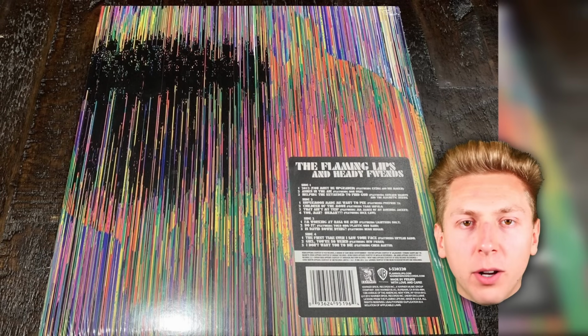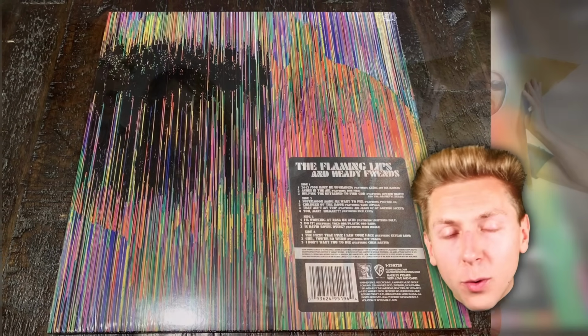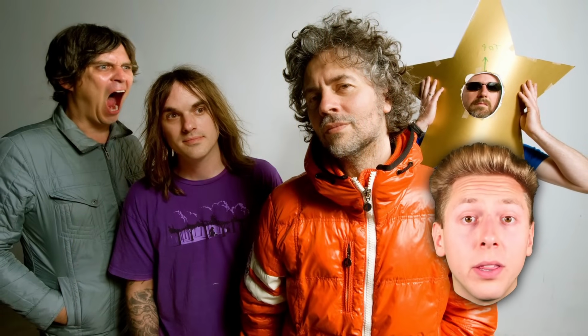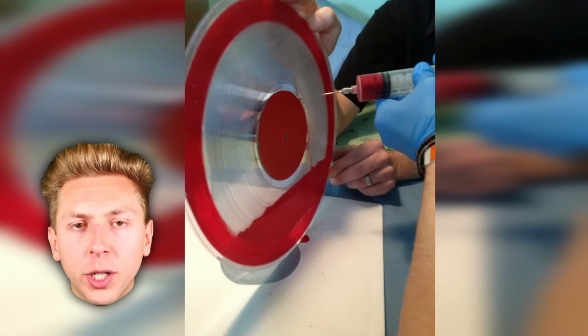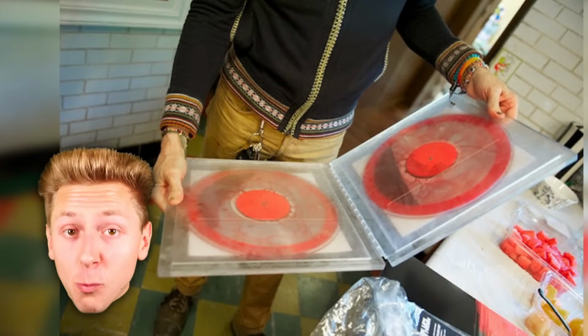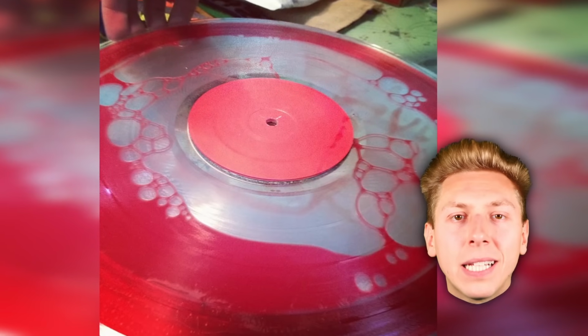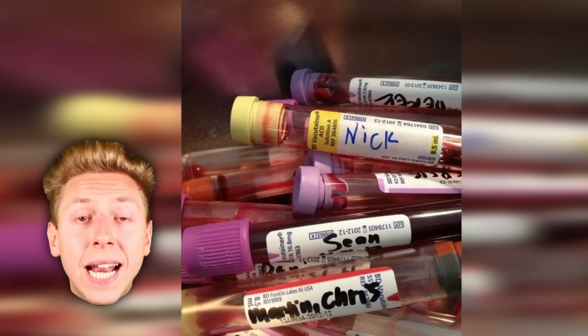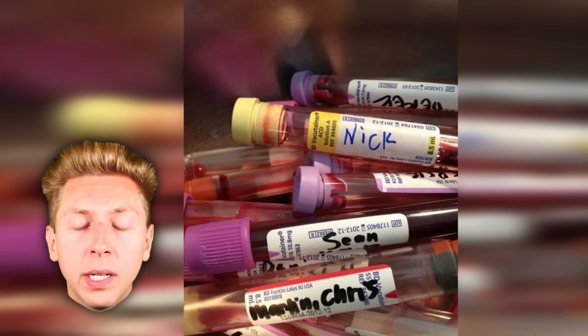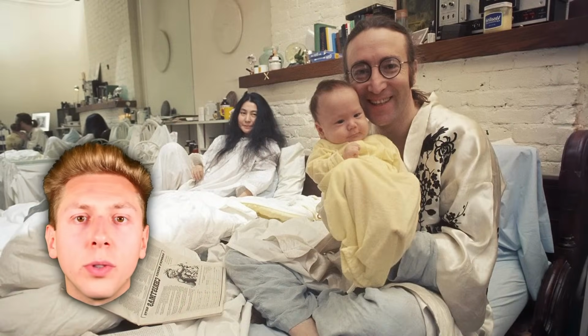A well-known wacky record exists for the 2012 album The Flaming Lips and Heady Fwens, of course by American psych rock band The Flaming Lips. The record in question is the super limited blood-filled edition, and I'm talking real blood, not just red dye. The blood used comes from the many collaborators featured on the album. Not every artist on the album participated, but many did, with the most notable including Erykah Badu, Bon Iver, Kesha, Chris Martin, and Sean Lennon, aka John and Yoko's son.